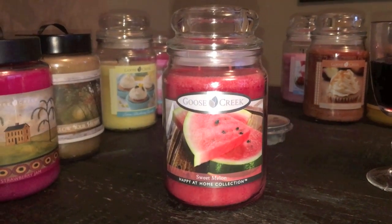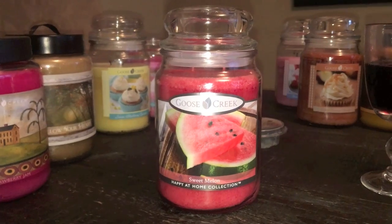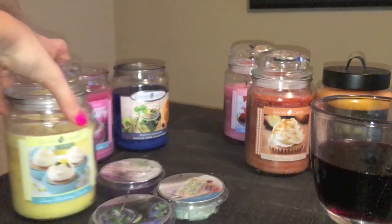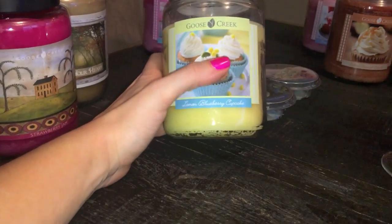And I do appreciate Goose Creek and appreciate the candle for that. And I feel like this is going to be amazing in summertime. Okay, moving on, I did burn this bad boy twice. And this by far is my favorite of the haul.